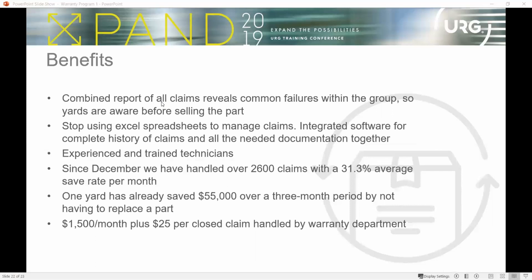Now, the cost of the program is $1,500 a month, plus $25 per closed claim. Now, that's not per phone call, that's per closed claim. So if every claim takes about 3 phone calls, you get your intake, you get your diagnosis, and what you're going to do from there. Because some of the claims go a little more in depth, and they take more phone calls, but it's not $25 a call, it's $25 per closed claim. So if it takes 3 calls, or if it takes 15 calls to resolve the problem with the shop, that's all included in the price for the $25 per closed claim.